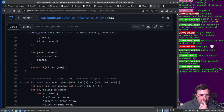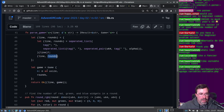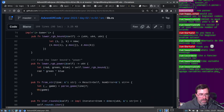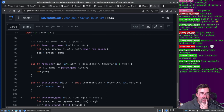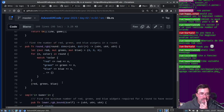And how does that get fed back in? I don't see it anywhere here. Maybe that's there. I don't see how round RGB gets called. Oh, here it is. Oh, so you do the parsing at this point. Huh, interesting. Okay, I mean, it's just a different way of doing it. Nothing good or bad about it.